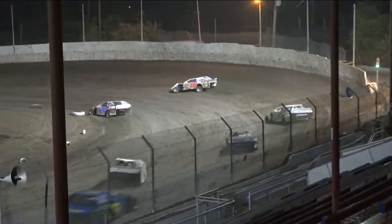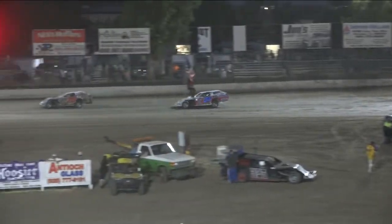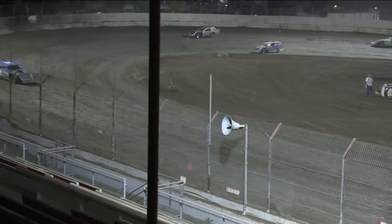Mark Garner high, Andrew Pierce low. That battle for second up off turn number two. The high side pays off for Garner. He gets a better run off the turn. Pierce falls in line. He goes low again. White flag in the air this time for Trevor Clymans.